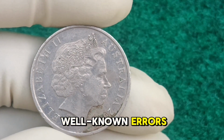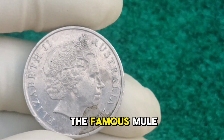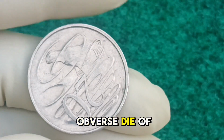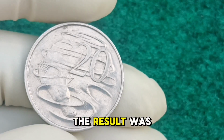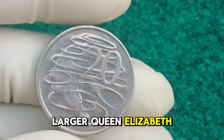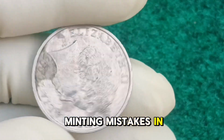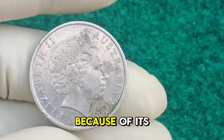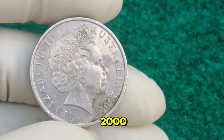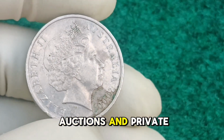One of the most well-known errors associated with the 2000 Australian 20-cent coin is the famous mule error. This happened when a 20-cent coin was accidentally struck using the obverse die of the 2001 dollar coin. The result was a coin featuring the platypus design on one side and a misaligned, larger Queen Elizabeth II head on the other. This mule error coin is one of the most famous minting mistakes in Australian numismatic history. Because of its rarity, collectors are willing to pay astonishing prices for it. Some of these 2000 20-cent mule coins have sold for over 3,000 Australian dollars in auctions and private sales.